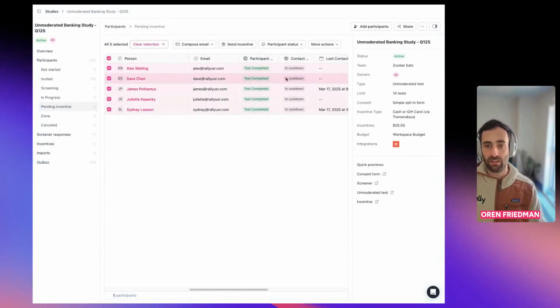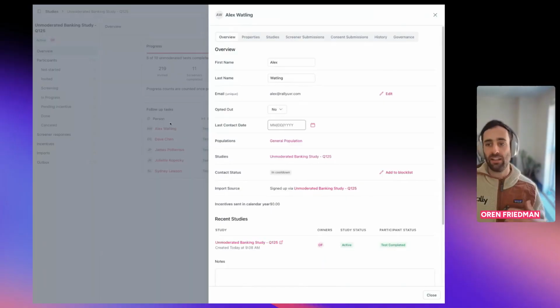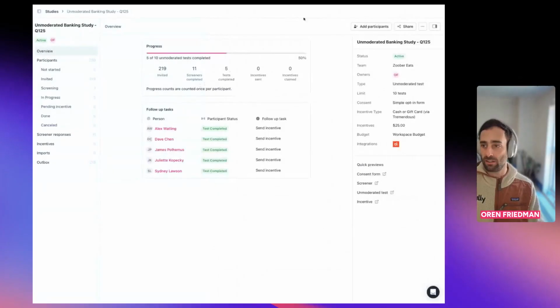And from Rally, again, you have one single place to manage all your participants throughout this journey, invite them to take the test within Ballpark, and keep track in one single place of how your participants are engaging with these studies over time, through rich profiling and building those profiles over time with the new data that you're collecting from these different studies.